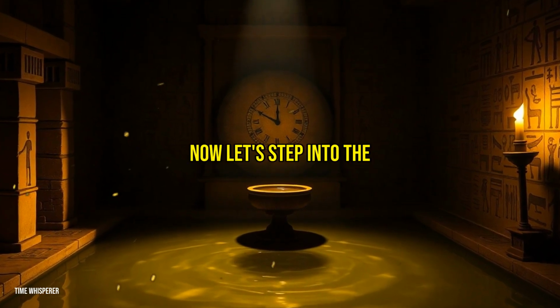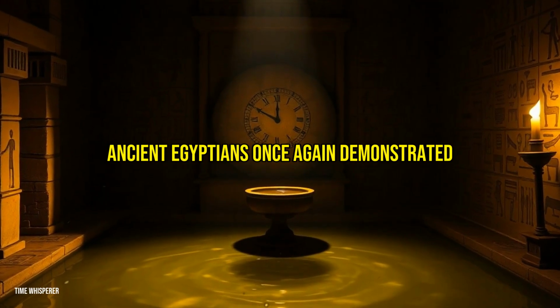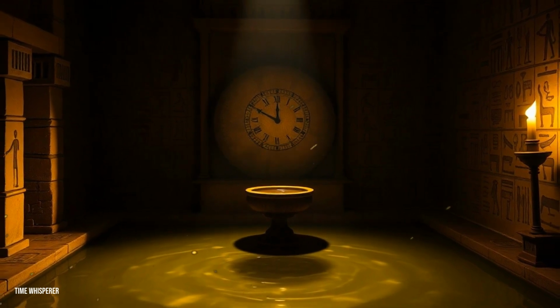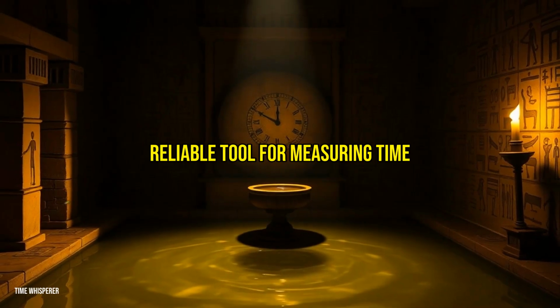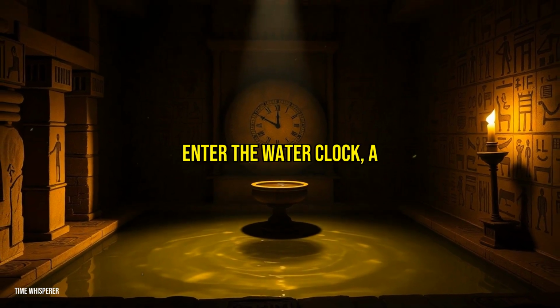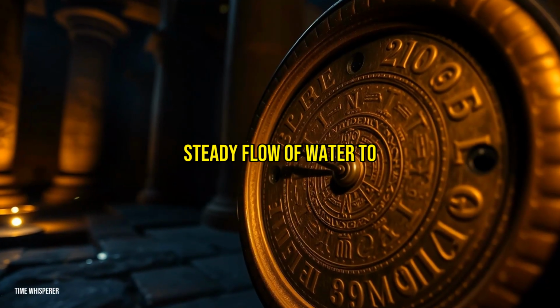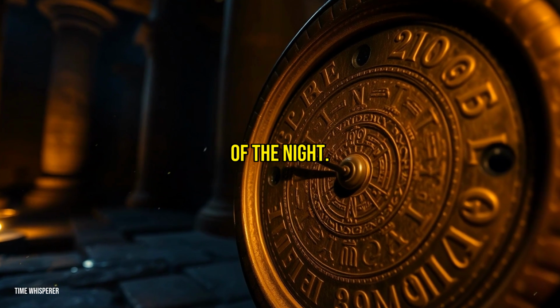Now, let's step into the realm of timekeeping, where the ancient Egyptians once again demonstrated their ingenuity with the invention of the water clock. While the sundial was a reliable tool for measuring time during the day, the Egyptians needed a way to track hours after the sun had set. Enter the water clock, a clever device that used the steady flow of water to mark the passage of time, even in the darkest hours of the night.